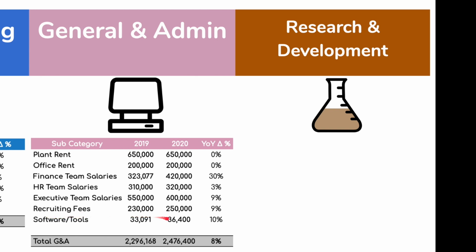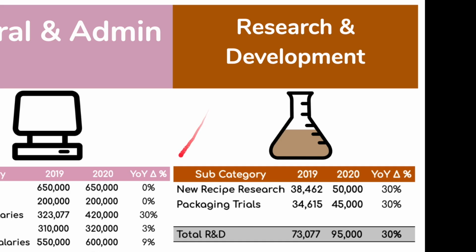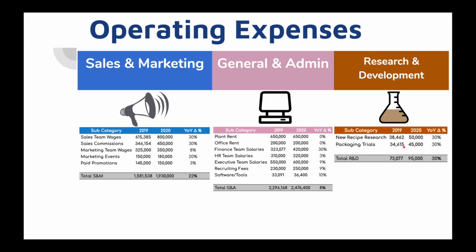So basically you need to increase year over year what you are spending on recruiting fees. And then you have some software and tools and you account for that as well here, and again layer in year over year. And then from there you have research and development, which in this example for this company consists of research into coming up with new recipes. So you need to layer in some costs for that. And then you have some packaging trials, which basically is money spent on coming up with new packaging. So that will be layered in here as well.